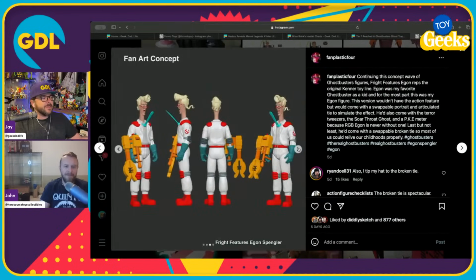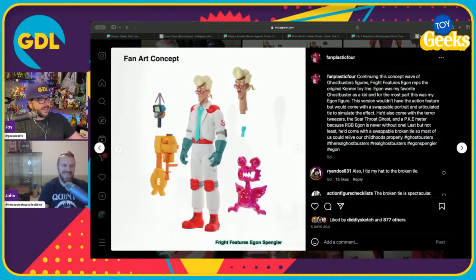I don't know. I mean, you get the broken tie, it comes with a broken tie. It's more like it actually comes with an unbroken tie. Gives you both. So I just feel like what Alex did was somehow tap into all of our brains and put out pitch perfect renders for what these toys could be.